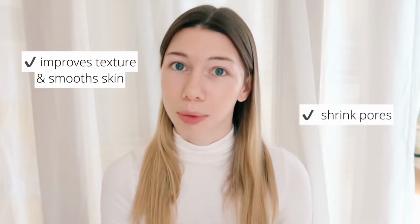It can improve the texture of your skin, make your skin very soft and smooth, and it's going to also shrink your pores. This was one of the things that made me want to get it because I feel like I have really enlarged pores, especially in this area of my skin, and it drives me crazy because it's something I can see every time I look in the mirror.